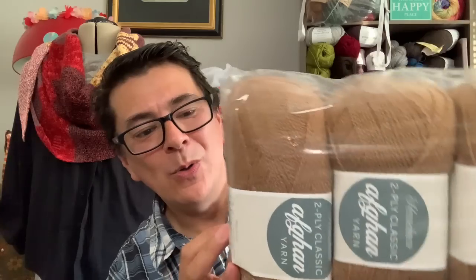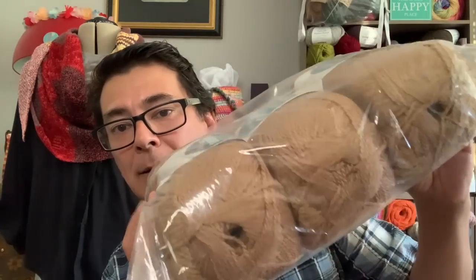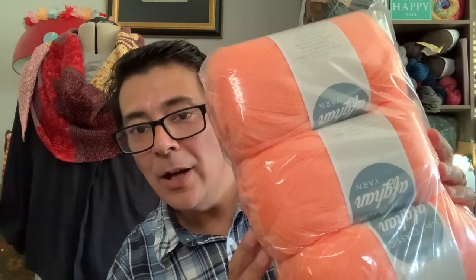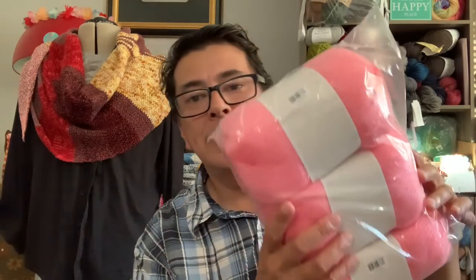So this one here is called Almond. And this one here is called Nectar. I really like this color. It's kind of a little day glow from the 80s, like a fluorescent color. And this one reminds me a little bit of Barbie, but its color is called Hibiscus.